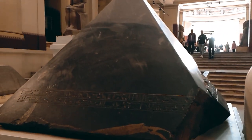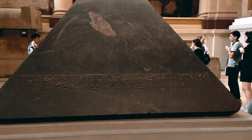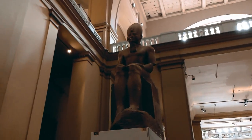This is the topmost stone, called a capstone, of one of the pyramids at Dahshur near Cairo. We had a distant glimpse of the pyramids of Dahshur in vlog 10. Another one. These are made of black granite. The luster on these stones hides the fact that these were carved about 4,000 years ago. Let us get a wide-angle view of the central hall.